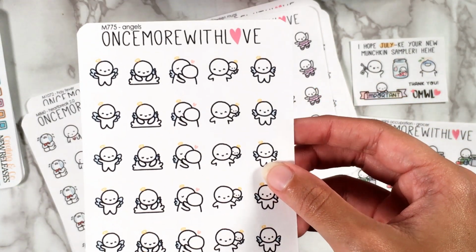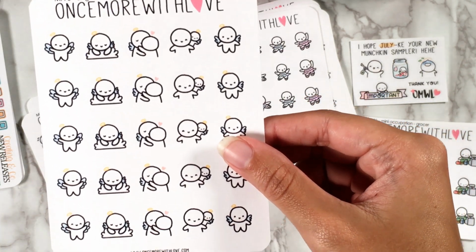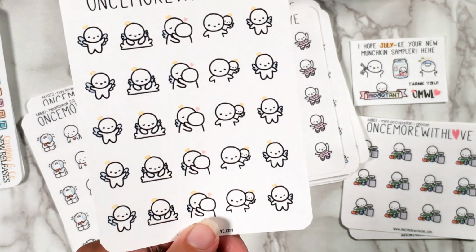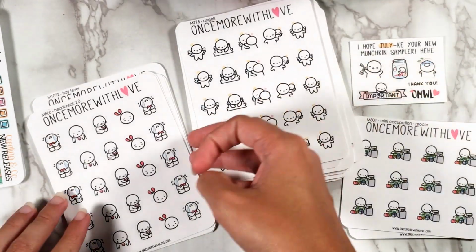All right, so this we have angels. I have a whole angel section for whatever reason. It's like angel, funeral, grieving. It's like everything to do with that. So I'm just buying more stickers to fill it out because I don't have a ton of sheets in that section. I think I'll have only 2 sheets of actual angels. So there's another sheet for that section.